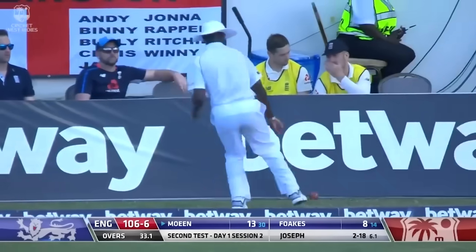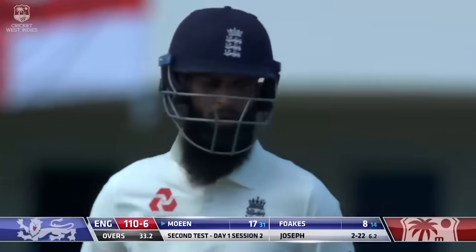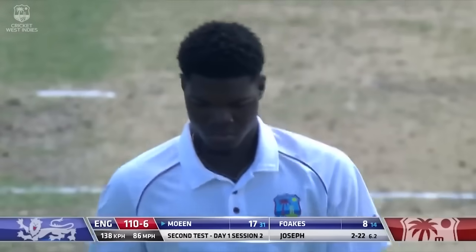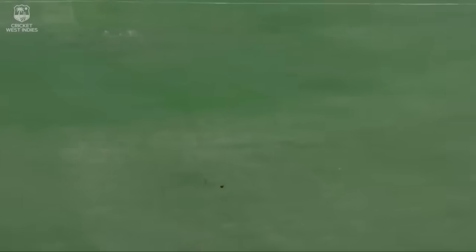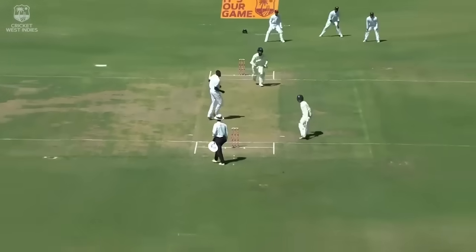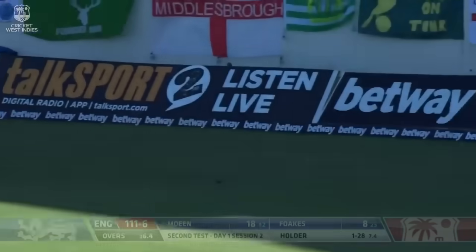It's in the air quite a long time at leg slip. Gets 4. Bit of a milestone for Moeen Ali. Brings up 11,000 first-class runs. Nicely done from Moeen Ali. Very full ball, met with a straight bat.